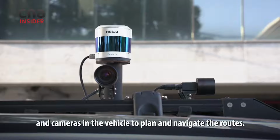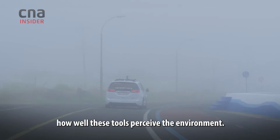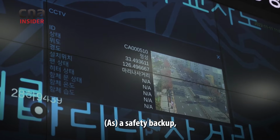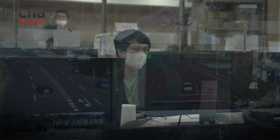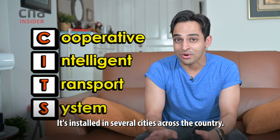AVs rely on sensors and cameras in the vehicle to plan and navigate the routes. But bad weather conditions could affect how well these tools perceive the environment. That's where the CITS comes in. A safety backup and another pair of eyes for the AV. So CITS is Korea's Cooperative Intelligent Transport System. It's installed in several cities across the country.